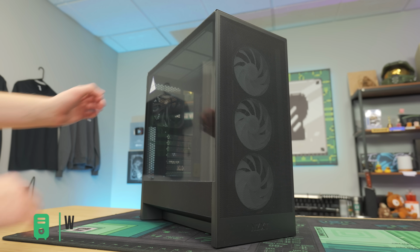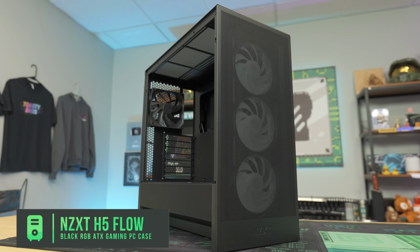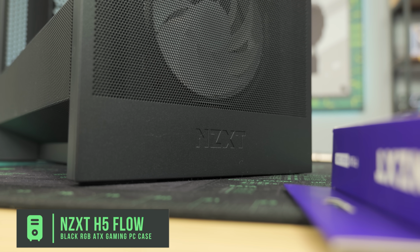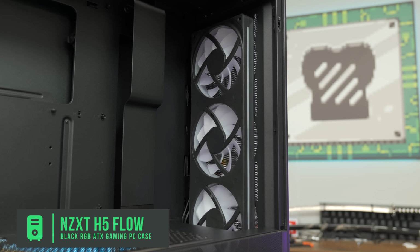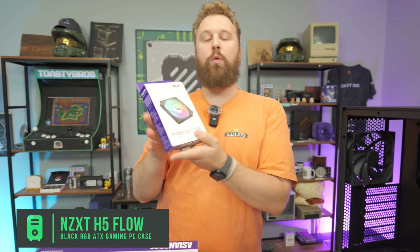Now for the case, I'm excited to build with this one. This has been sitting on our shelves for a little bit. This right here is the H5 Flow RGB, which does come, as Jackson mentioned, with this Core 360 up front with the 3 RGB fans in one. Really nice setup here. It does come with 1 black fan in the back, which we will be swapping out for this Core 120 fan.